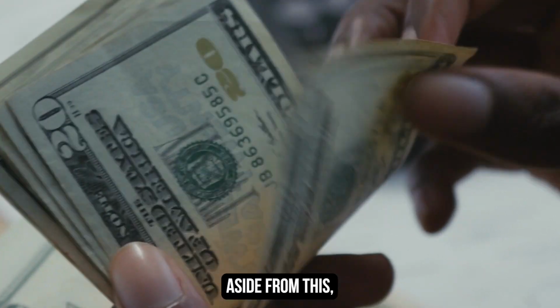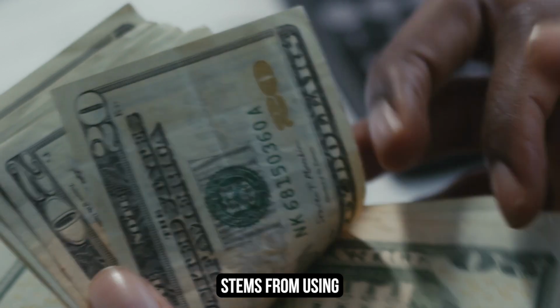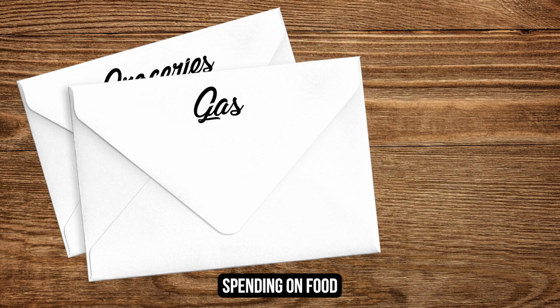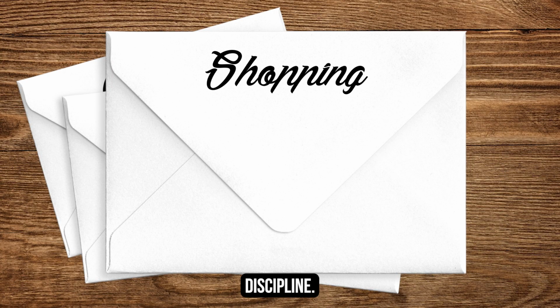Aside from this, another more psychological benefit to using the cash envelope system stems from using cash on hand. It is that using the system will help you feel accountable for how much you are spending on food or bills or your favorite cup of coffee and may help enforce spending discipline.